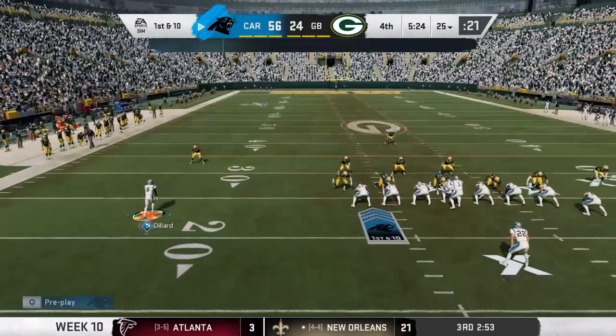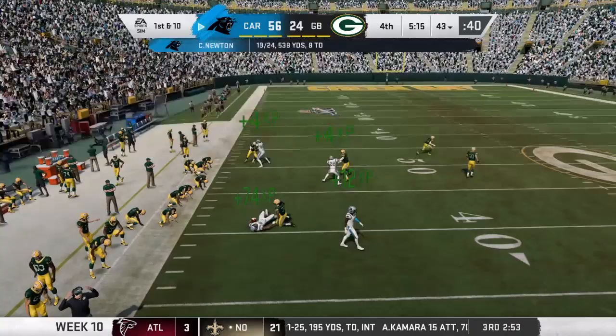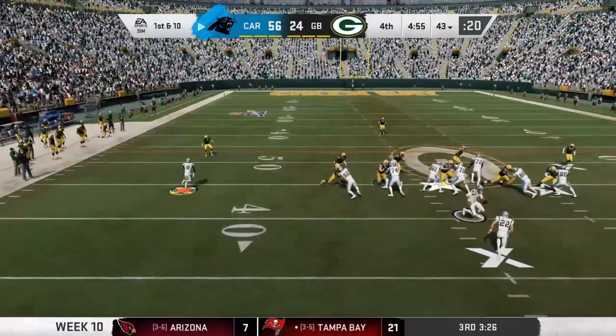Off play action. Newton. Oh, he's got a man wide open. Complete. And they get him down, but not before he takes it across the 40-yard line. Give him 18. It's a Carolina first down. Charles, you said earlier this defense is probably going to need to hold these guys right around 20 or under if they were going to have a chance. It was evident pretty early on that wasn't going to happen.